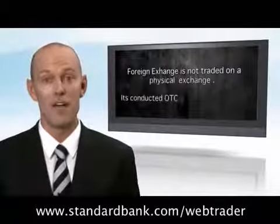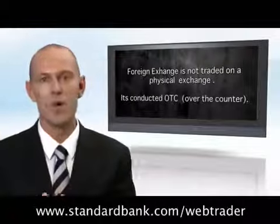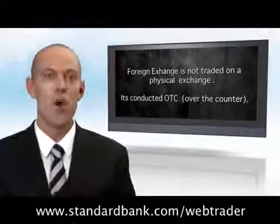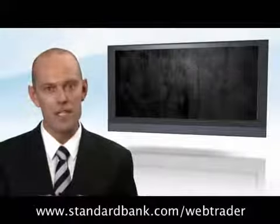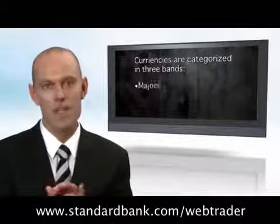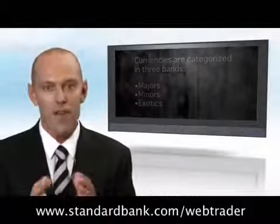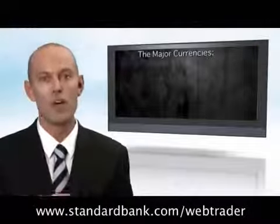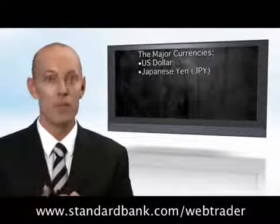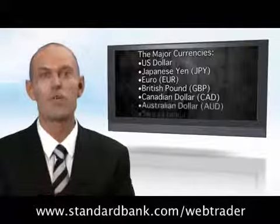We should note that foreign exchange is not traded on a physical exchange as it is with equities or commodities. It is conducted OTC, or over the counter. As such, currencies are categorized into three bands. There are the major currencies, the minor currencies, and then the exotic currencies. The following currencies are the most widely traded, and they are referred to as the major currencies. In that group, you'll find the US dollar, the Japanese yen, the euro, the British pound, the Canadian dollar, the Australian dollar, and the Swiss franc.